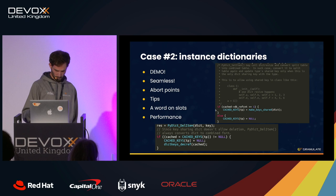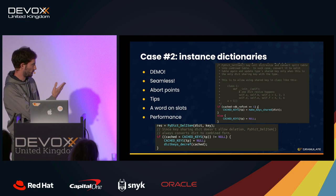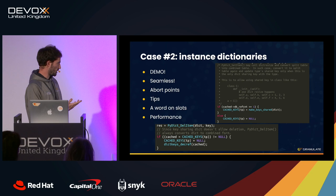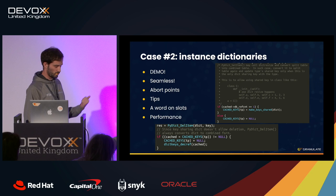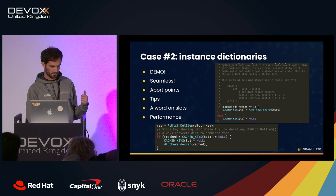These are, by the way, the two snippets from the Python source code that demonstrate where Python gives up on trying to keep your keys shared. The bottom one is where I delete an item, and Python says, OK, if you delete, I'm not trying to maintain this sharing anymore. And to the bottom right is the sample where Python says, if your keys get resized, then I allow resizing and maintaining sharing only if there's only one dictionary referring to those keys.